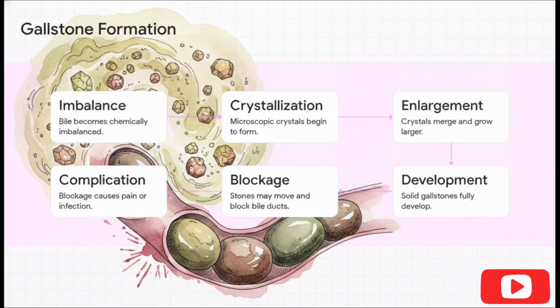Now, step 5 is kind of fascinating. These stones can just sit there, totally silent, doing absolutely nothing for years. Or they can decide to move and block the bile ducts. If they do block a duct, we slam into step 6. The blockage causes sudden pain, inflammation, or even a serious infection. So we go from a tiny microscopic imbalance to a massive mechanical problem.